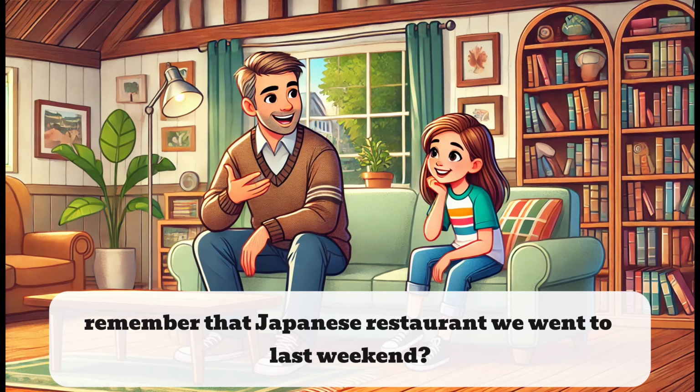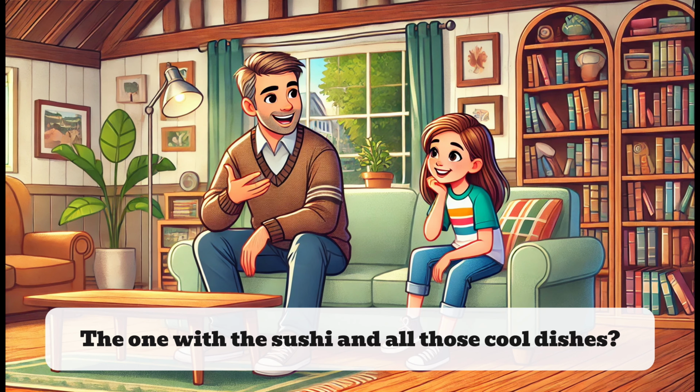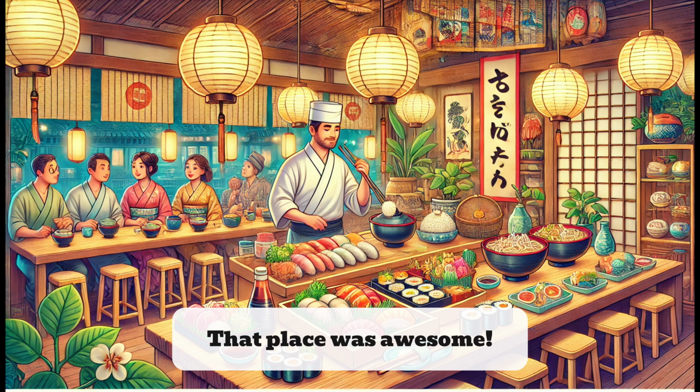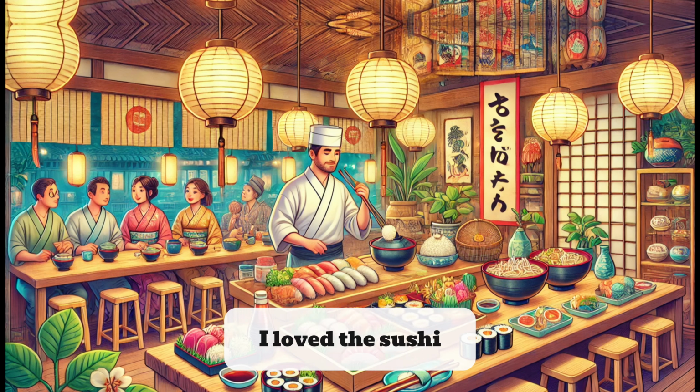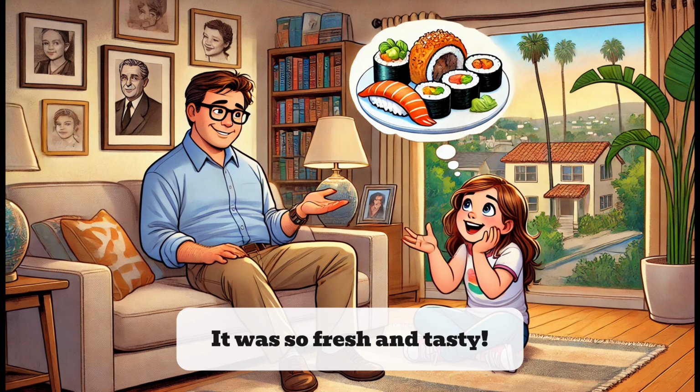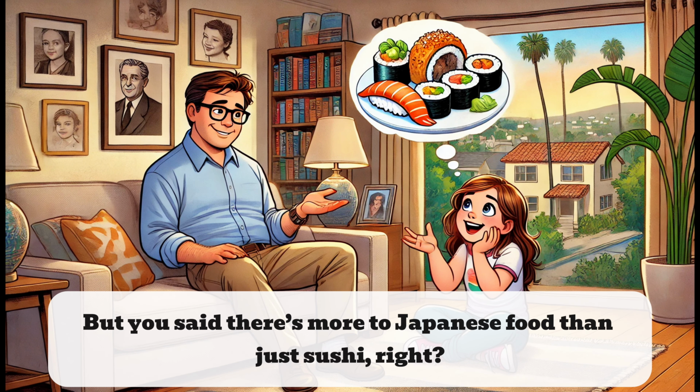Mia, remember that Japanese restaurant we went to last weekend? The one with the sushi and all those cool dishes? Yeah, Dad. That place was awesome. I loved the sushi, especially the one with the avocado and salmon. It was so fresh and tasty. But you said there's more to Japanese food than just sushi, right?